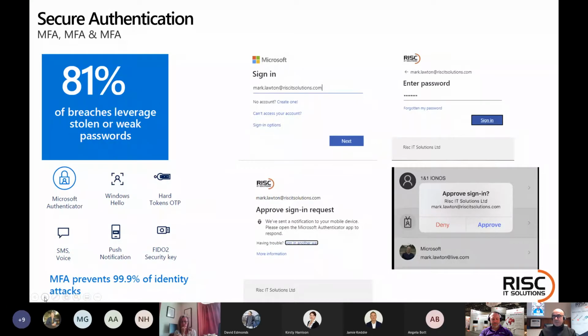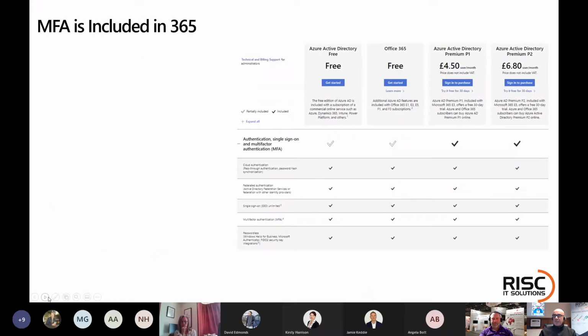So fairly straightforward to set up and straightforward to use. And then you've always got this little one here that says sign in another way. So if for any reason you can't get access to the app, it will send you a text, an SMS, as a backup. But the Authenticator app is the best way of deploying that.